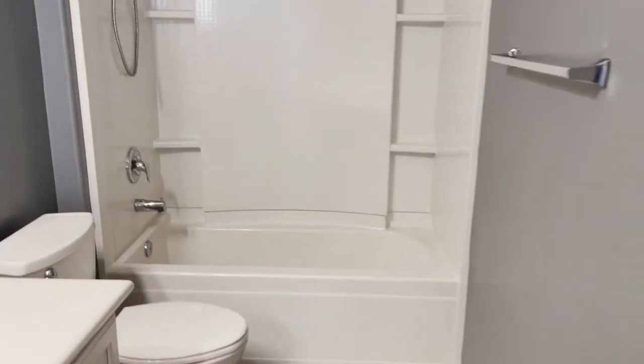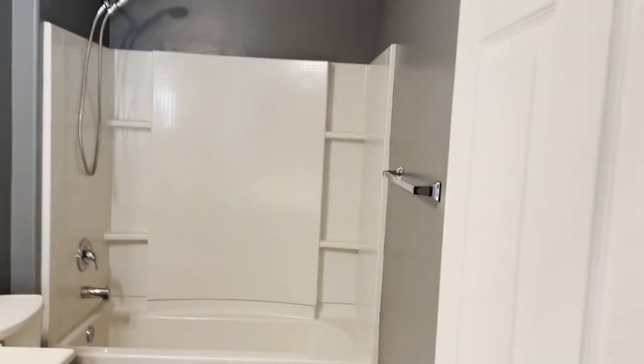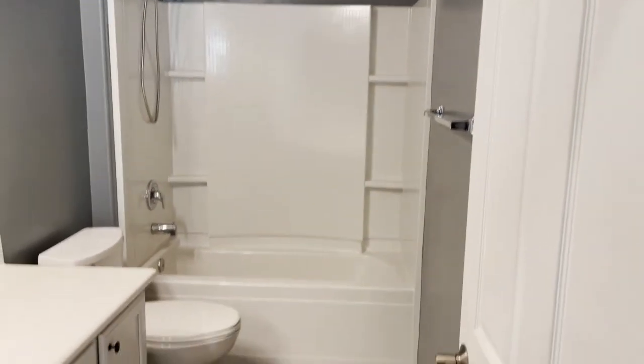And pretty standard shower tub here. It is a plastic shower tub, which is kind of standard. You can see this tub here. Yeah, plastic. Pretty standard. So it's up to you if you wanted to upgrade that or not, but it is nice and in good condition.